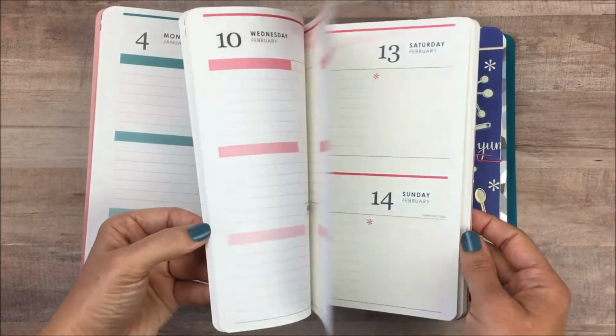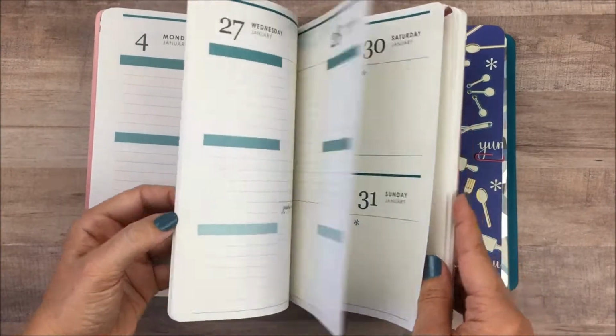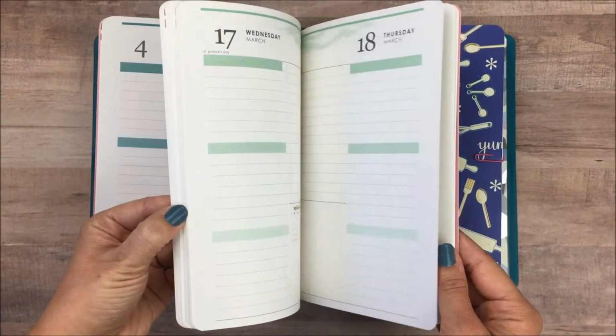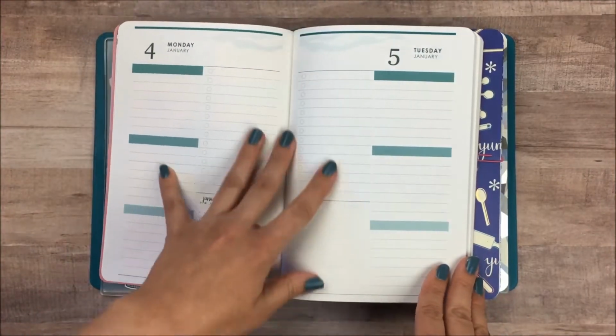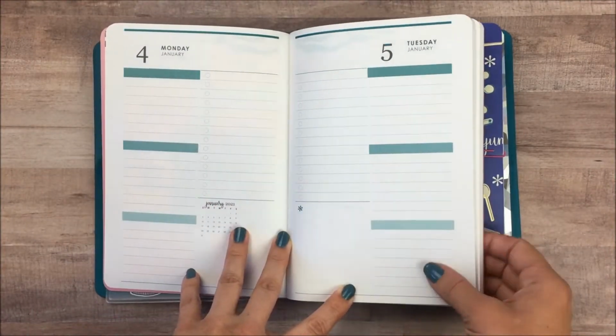So this has the 3 months in it, and I do have the other books for the rest of the year too. And so this one's just for the first quarter. So it's got January, February, and March in it. So that's the first one that I will be using.